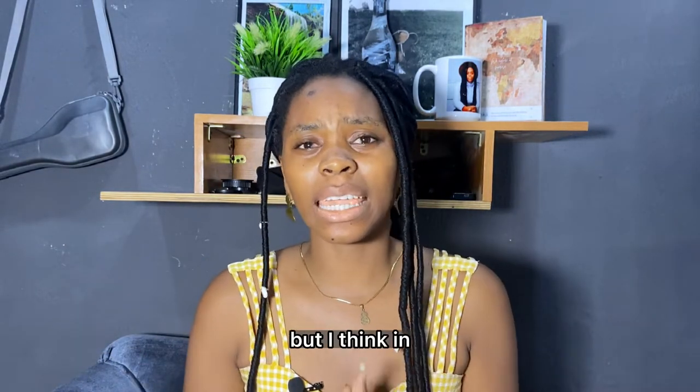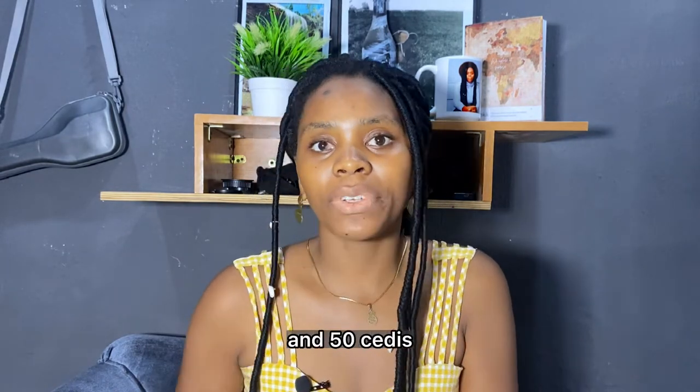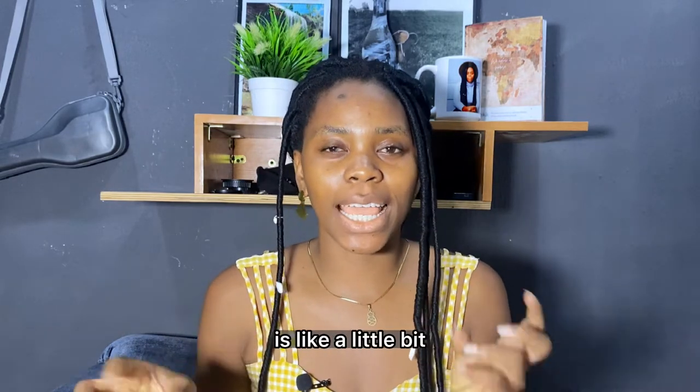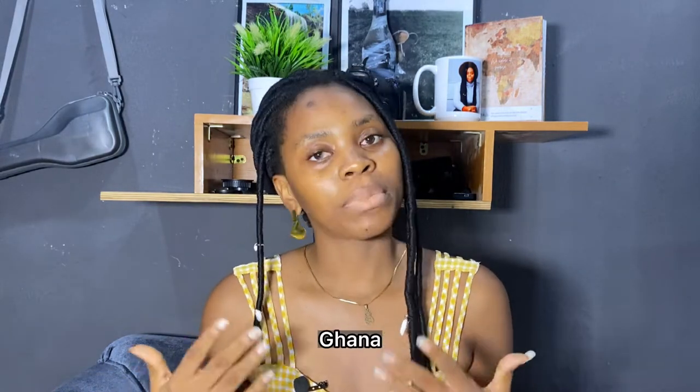But I think in the Ghana border, it's about 50 cedis, and 50 cedis is about 5,000 Naira. So Ghana border is a little bit pricey to stamp into Aflao, Ghana border.